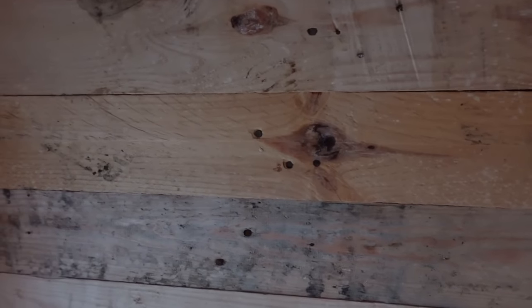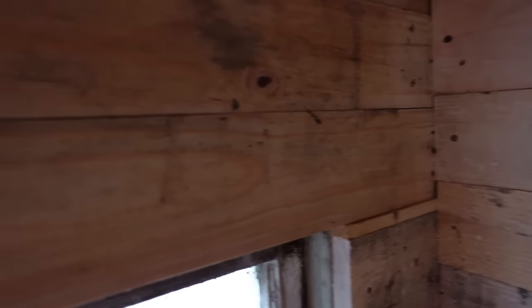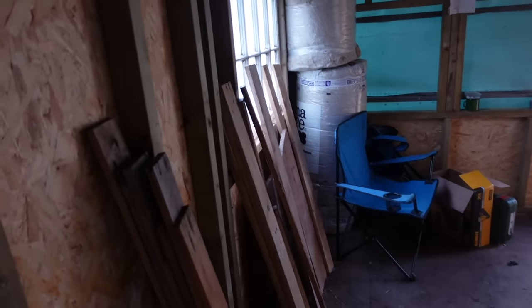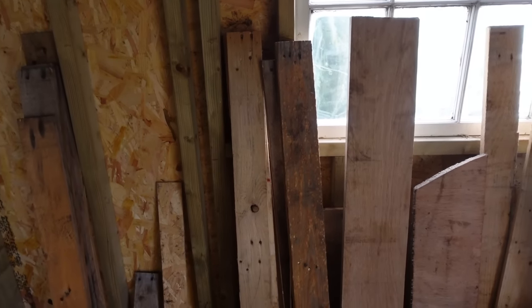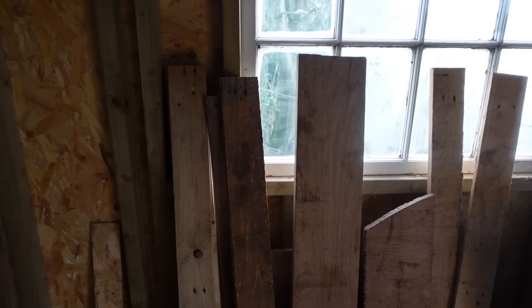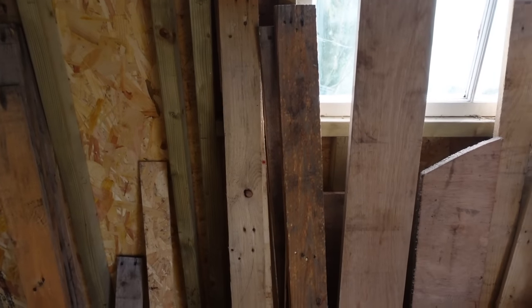So can you see these quite rough boards here? Well, these are reclaimed wood from pallets. You know those pallets that things get delivered on, and you always see them stacked up all over the place. Pallets. So I bought some bundles of pallet wood here just to see if we wanted to use them. And they're really, really rough. They've got loads of nails in them, and the edges are all a little bit shot.